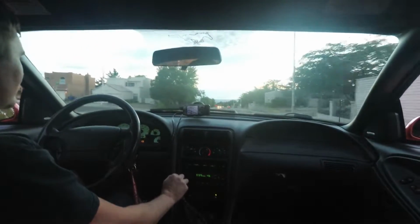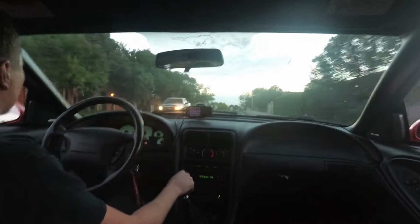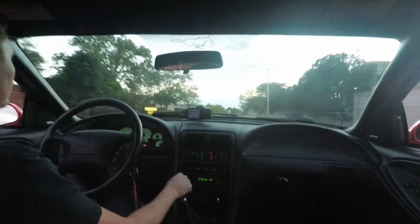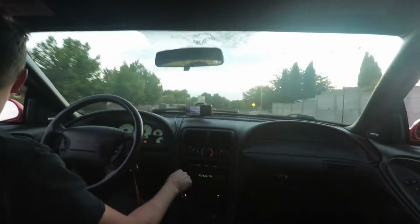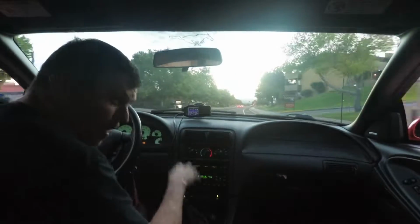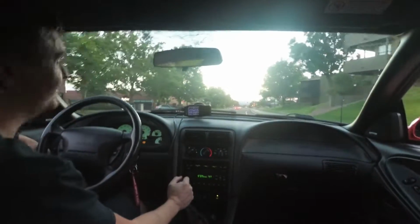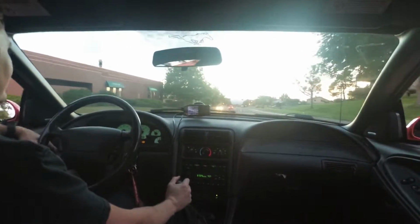Wow. I forgot how rowdy this car is. This car is a ton of fun, if I do say so myself. I forgot how much I actually enjoy driving this thing.